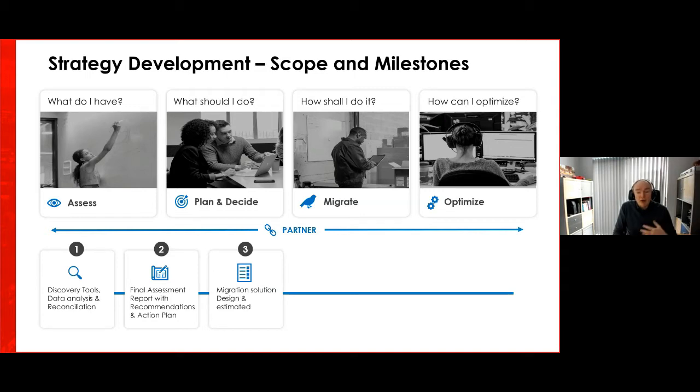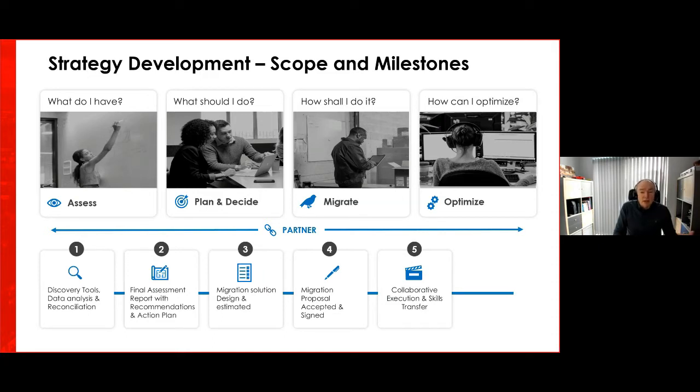So once we have all that scoped out and mapped, and the customer then accepts that, so reviews it, and we make the case with the business, then we start to move into the engagement of actually deploying and moving the workloads up into Azure. And we do that in a collaborative way with the customer.